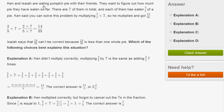Ken and Isaiah are eating pumpkin pie with their friends. They want to figure out how much pie they have eaten so far. There are 7 of them in total, and each of them has eaten 2/5 of a pie. Ken said you can solve this problem by multiplying 2/5 times 7. And that makes sense. Each of them ate 2/5, and there's 7 folks. So I would multiply 2/5 times 7.